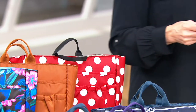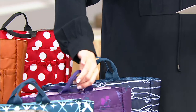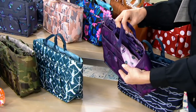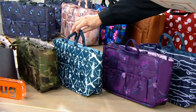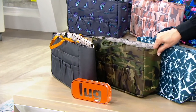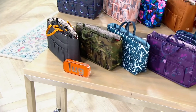So I love that. Then we go to this one, the nautical navy. 200 remain in nautical navy. Then we go to our floret purple. And so you see all the little flowers. In fact, even the linings are so stunning, but that one's little flowers too. So there's the floret purple. We go into the navy diamond, or diamond navy, as we say it. And then the green camo, camo green, right here. And last but not least, the brushed gray. If you want that brushed gray, you can see that it has a pattern on the lining, just not on the exterior.